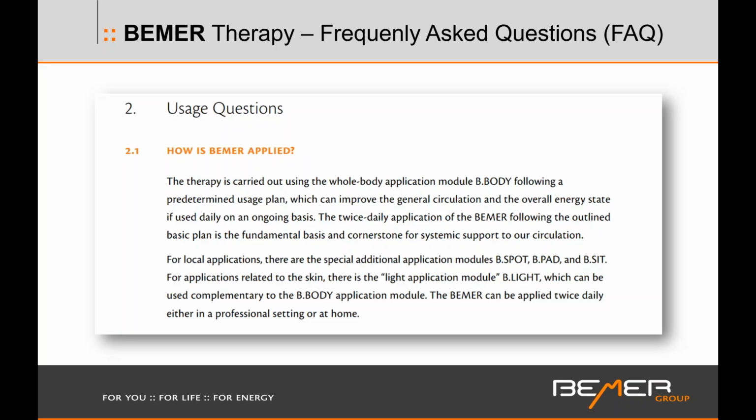How is Bemer applied? We just talked about this. Twice daily application, following the outlined basic plan, is the fundamental basis for the systemic support of circulation, followed by using one of the special applicators, B-spot, B-pad, B-sit, or B-light.